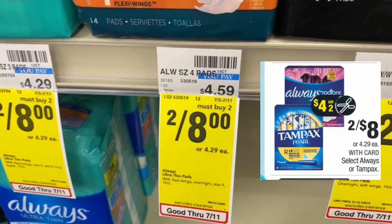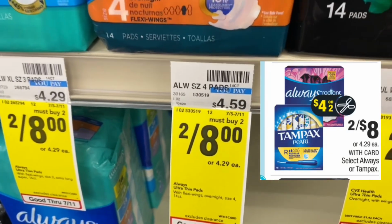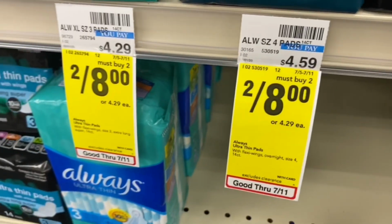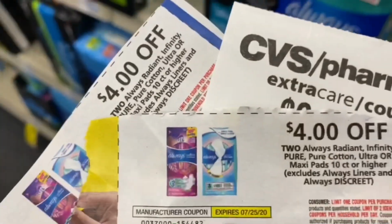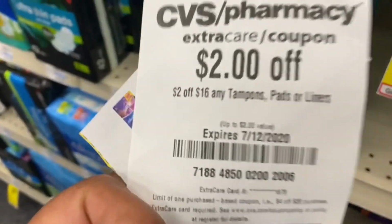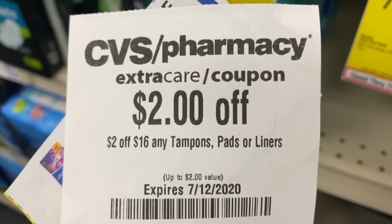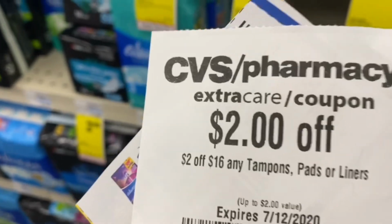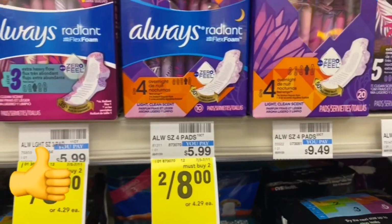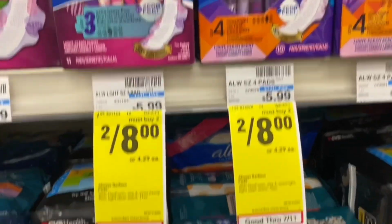It's going to be on the Always. They are not generating an Extra Buck, but I feel it's a good deal for me because I need the product. So the pads and the tampons are 2 for $8. And I'm going to use 2 of the $4 P&G coupons, plus I'm going to use this CRT, $2 off of 16 tampons, pads, or liners. I think I'm going to actually get this one up here because I like the Radiant ones. So I'm going to get 4 of those.